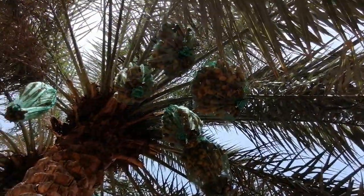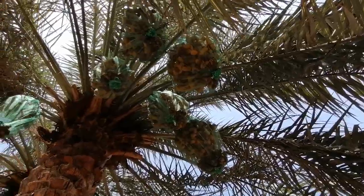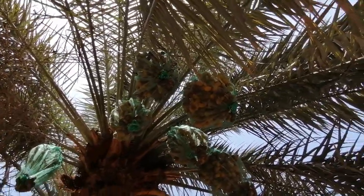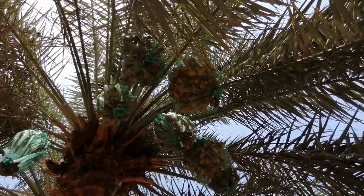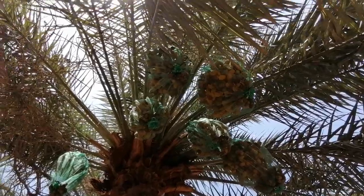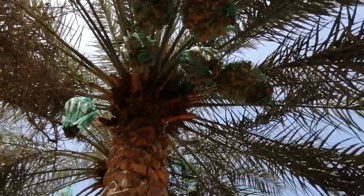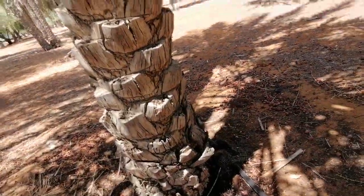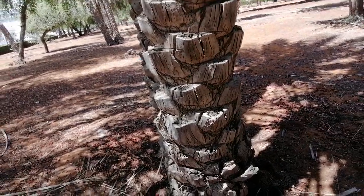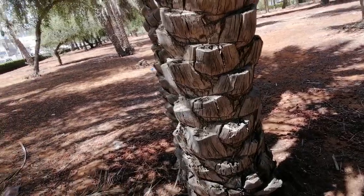As you can see there, the fruits are almost ripe. Just for the information of everybody, in order to protect the date fruit from falling, and of course from thieves, it has been covered with nets. So later on, the owner of this, I think, is from the government, but the owner will be harvesting the fruit.